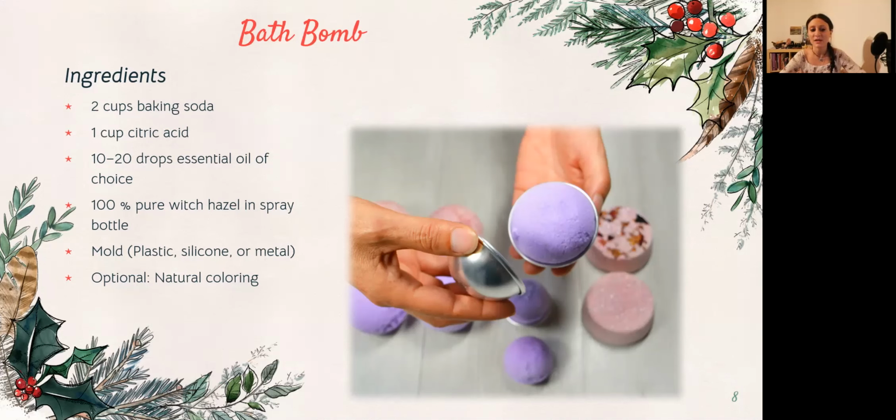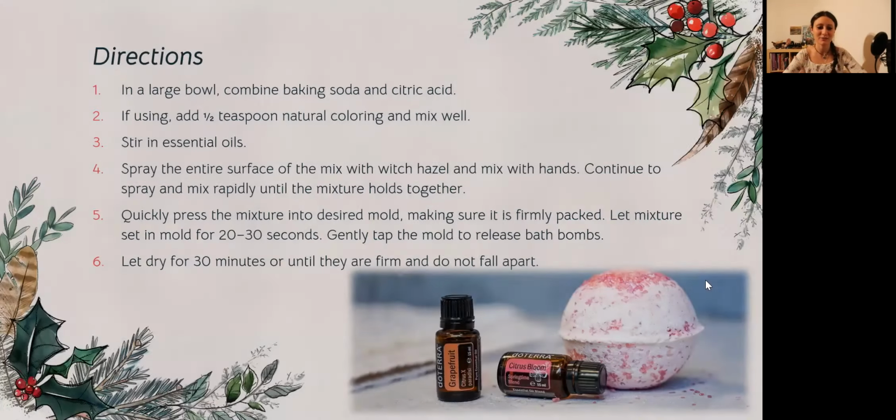And then, optional, you can add flower petals. I like to add dried rose petals that are offered here in the temple. But you can also dry petals a day before from flowers you have or find around, and you can use some natural coloring. I always use food grade coloring, something you would have in the kitchen for making a cake, so it's all very natural.